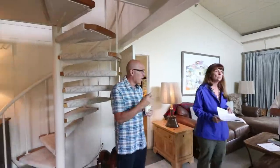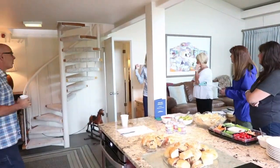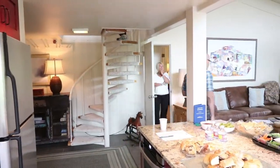This unit is an end unit. It shares a common hallway with unit 721 next door, so the two are being sold combined together. I'll walk you over there.